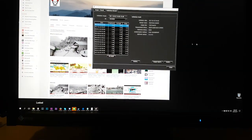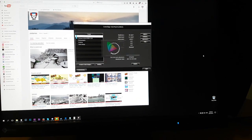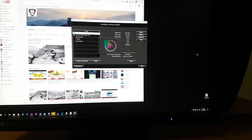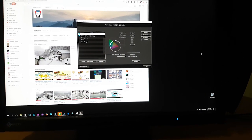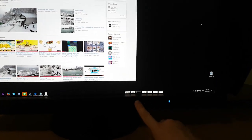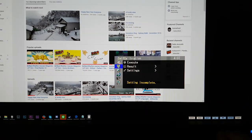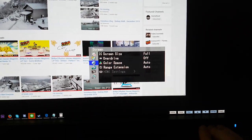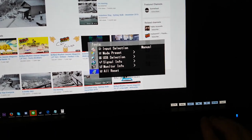One of the other fun things with this monitor? Wait. Oh, it's locked because this program was open. Let me just close that. There you go. Alright, menu. You can also do the calibrations and stuff through the actual menus of the monitor as well. That's not what I'm looking for. I just want to have a look at the monitor info.